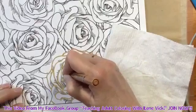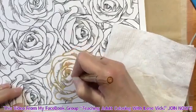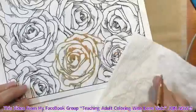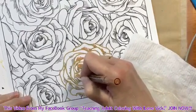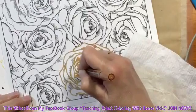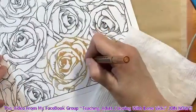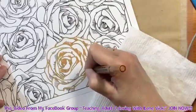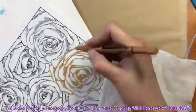So basically what you're doing is you're covering up the initial color of what you're coloring. And then you'll go back and color with whatever medium that you want to color with. So yeah, gel pens, guys, would be absolutely workable on this.